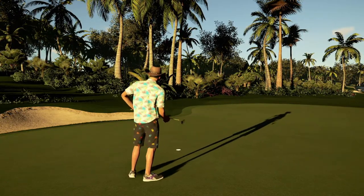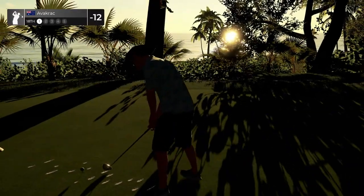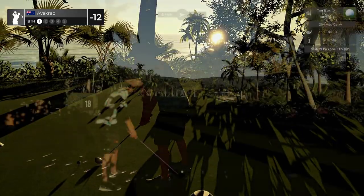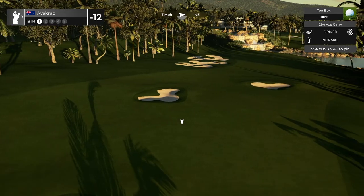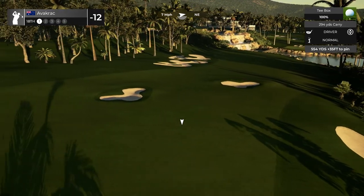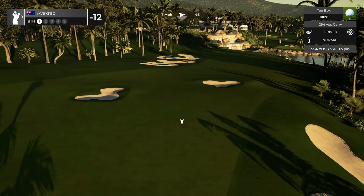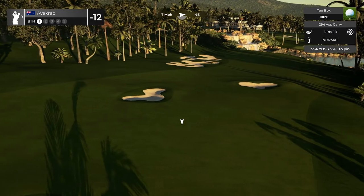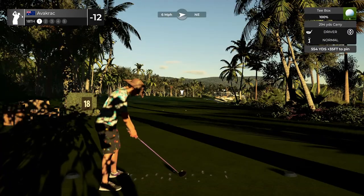Alright, here we go. 18th hole. Bringing it home. Can we make it 13? Actually, it is a par 5. So we could be playing for an eagle here, hopefully. With the wind. Oh, we've got to try and thread the needle through these bunkers, don't we? That wind, if that rolls down, it's probably going to push me to that one. So I'm going to try and aim for the middle. Straight down the middle of those two bunkers there. That's my plan.